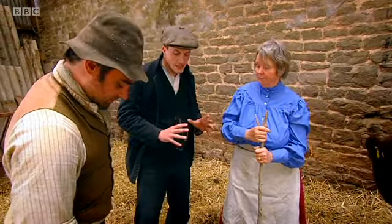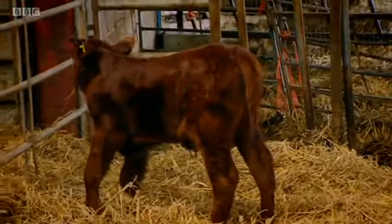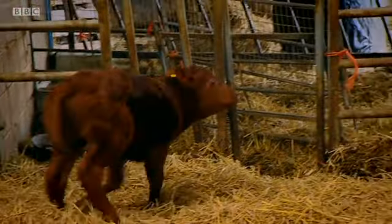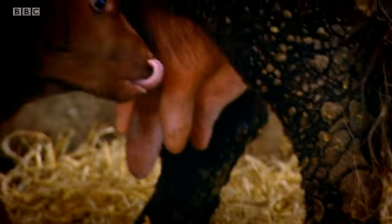So should we anticipate any problems when we're calving? On the whole, no. If it was a maiden heifer, one calving for the first time, well, you've got to give her masses of time. But these, when they're older, you can come round the corner and nothing's happening and half an hour later you've got a calf on the ground.